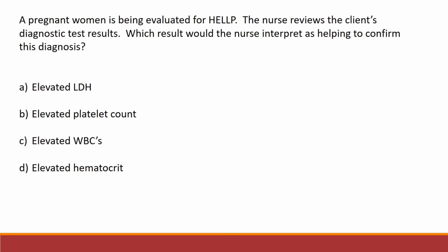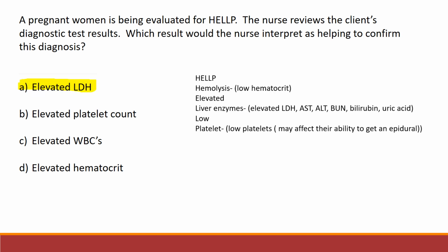Remember, HELLP stands for hemolysis, elevated liver enzymes, and low platelets. So we can eliminate B because that's elevated platelets, and we can eliminate D because that's elevated hematocrit. We would have decreased hematocrit if we're having hemolysis. Nowhere in there does it state anything about white blood cells, so our correct answer is going to be A, elevated LDH. That's going to be your liver enzymes.